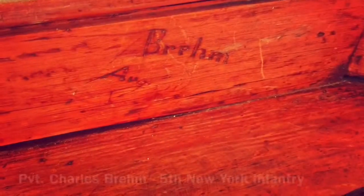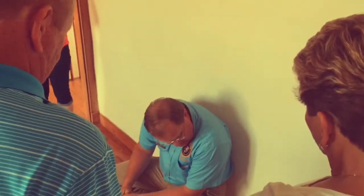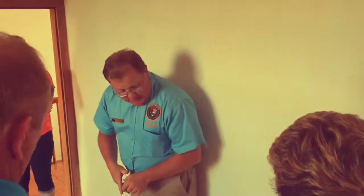The other is this soldier here on the baseboard, Charles Brim. It's his last name, August, A-U-G, and then there's a faint marking. He was 21 years old. He was wounded enough so that he would be medically discharged. He went back to upstate New York and he would live out his days and pass away in the early 1900s, but he's a broken man. Alcoholism, depression, and everything else that went along with it. So that is the two stories.